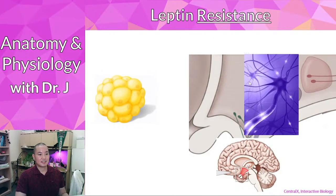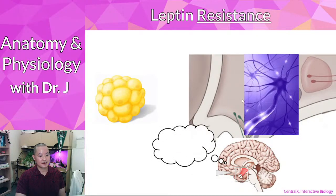Now if you have fewer receptors, or the receptors aren't functioning properly, you can throw all the leptin you want at it, but if the neurons in your hypothalamus are leptin resistant, you're not going to get that off signal. You're not going to get that satiety signal anymore. So it's possible for someone to have high leptin levels, but if they have them chronically, that could be reducing the sensitivity of their hypothalamus to leptin. So now they're hungry again, even though they had all that leptin, because their neurons aren't responding to it normally.